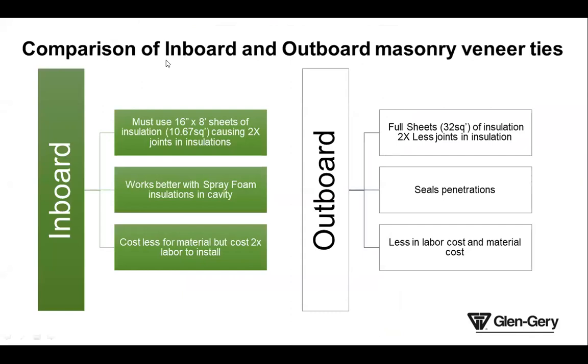So here's a little comparison I put together for the inboard, outboard type of it. Again, we go through the inboard. Again, you're doing that, you must use a 16-inch wide sheet. It's only 10.67. You're causing yourself more joints. Works better with spray foam insulations and cavities, as I mentioned prior, and it costs less for the material, but your labor itself is going to cost you more, because you're asking your contractor to go back now after putting your board insulation in and either taping or sealing all of those joints.